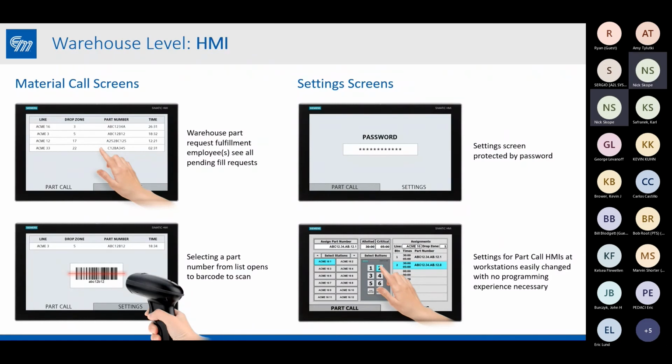And then how does this work? We created a very intuitive HMI screen that resides on a Siemens IP67 HMI in the warehouse area. So there are no large enclosures to mount, nothing, you just have to bring in 24 volts and an Ethernet connection. It could be wireless if you want it to be. The warehouse part fulfillment person looks at the request and picks one, and the barcode opens up on the screen. The person scans the barcode, scans the dunnage, correlates the two, and then brings the material out to the floor via the tugger.